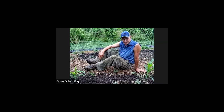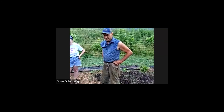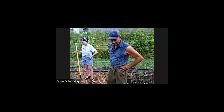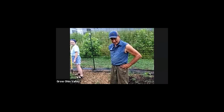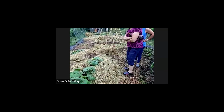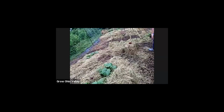Awesome. You mentioned mulch there for a second. Do you want to move on and talk a little bit about mulching? We can look at some of these examples here. We could pick one that I think is the best and one that I think is not the best. And you can tell me what you think too.